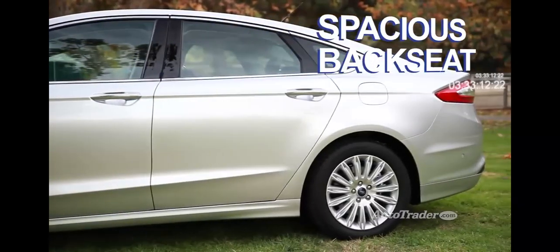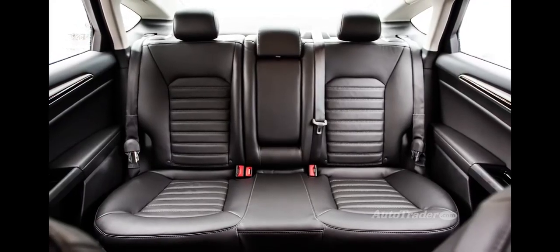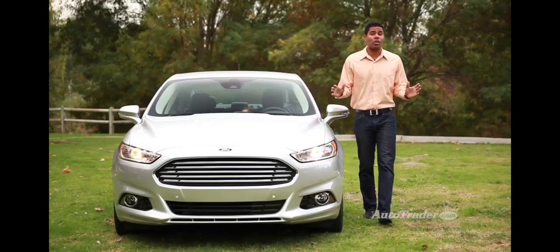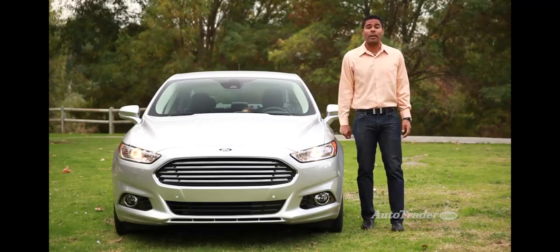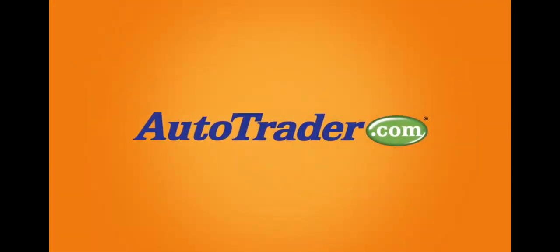Spacious back seat. Unlike the Volt and Toyota Prius plug-in, the Fusion Energy is a plug-in hybrid with plenty of room for passengers. The Fusion Energy is the rare plug-in hybrid that's also easy to live with, and that should give it plenty of energy in today's demanding marketplace.